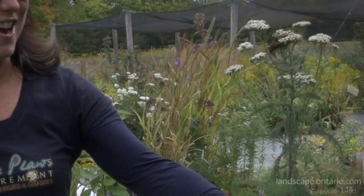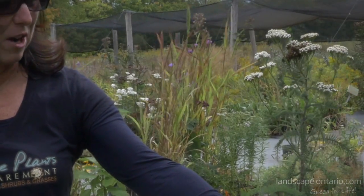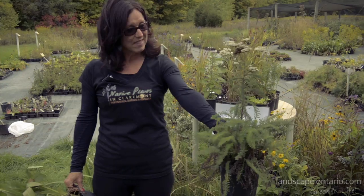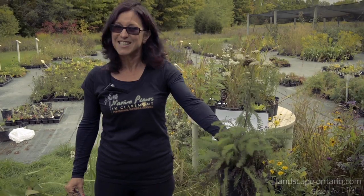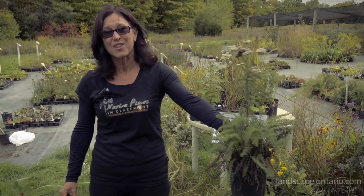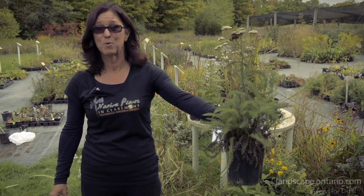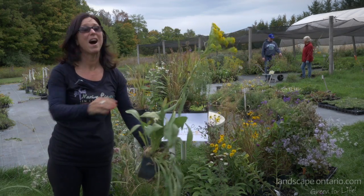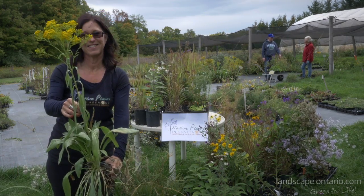Common yarrow is a fabulous all-around plant. It looks very pretty. It's got a great foliage. It can bake in the sun, yet it can also do very well in moist soil, so it's great for a rain garden. And this plant is Ohio goldenrod.